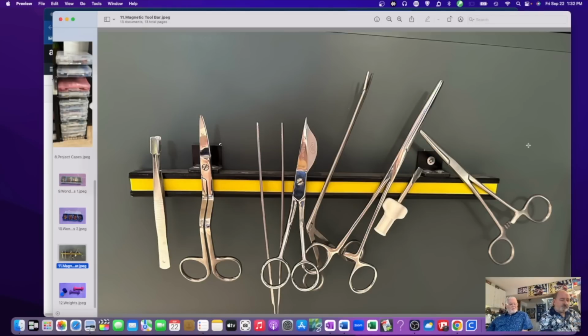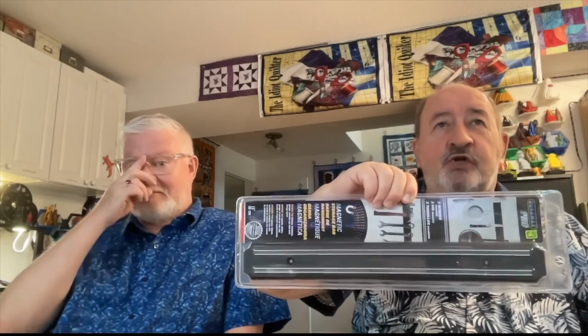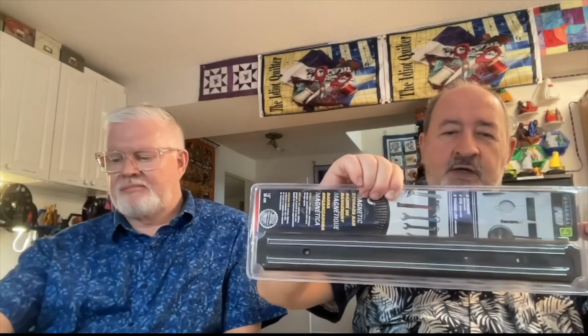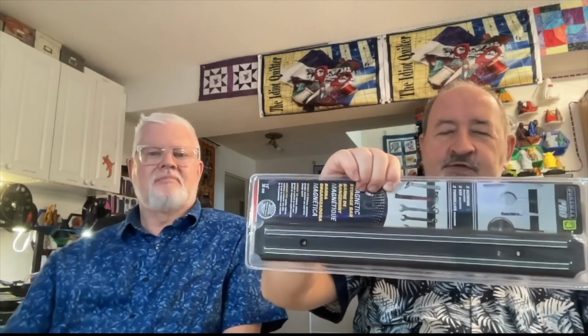However, I actually have two of them, but I only mounted one of them. I bought one at the dollar store. It wasn't $1 though. No, it was $4. But it works pretty good. It's not as good as the one Steve has. The one Steve has has a stronger magnet on it, but mine will hold all my scissors and stuff like that as well. So it works pretty good. I've got mine hung up upstairs as well.